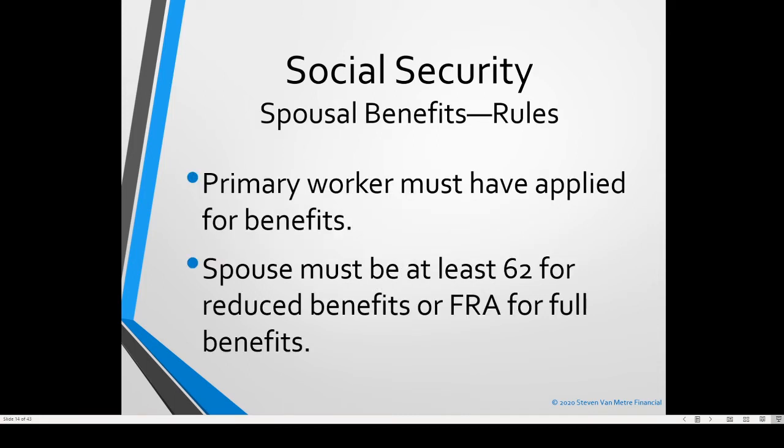Some rules for spousal benefits. The primary worker must have applied for benefits and the spouse must be at least age 62 for reduced benefits or full retirement age for full benefits.